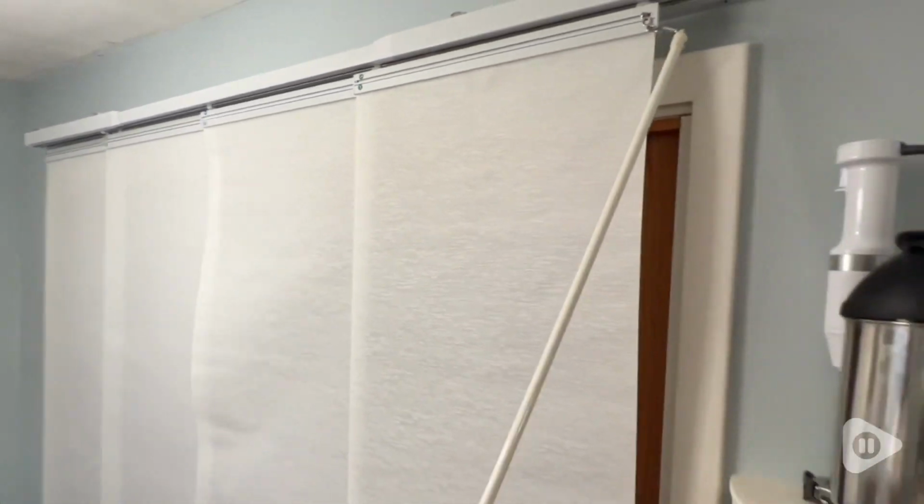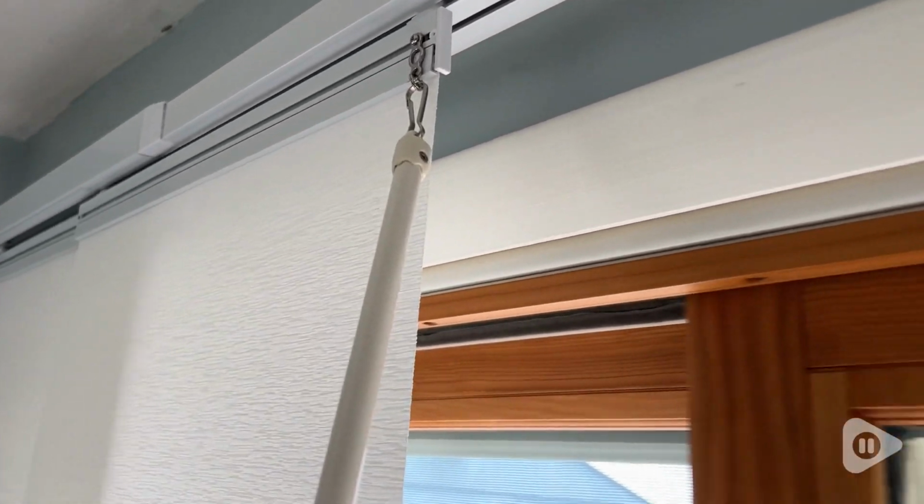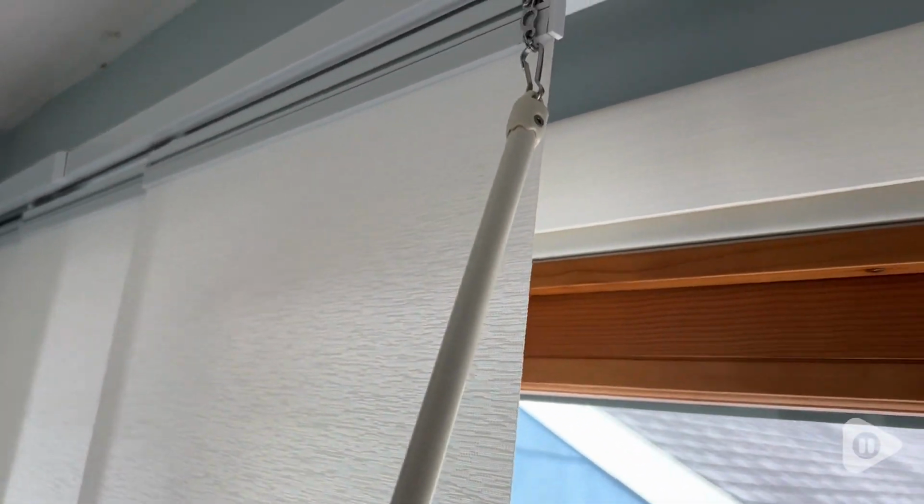Look how pretty the cloth-like material is. I really love the white in that it brightens up the space and looks nice and clean. The tracks are very smooth and there's no catching, so pulling it open and closed is very easy.